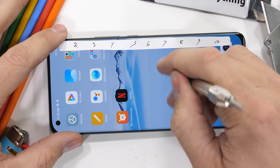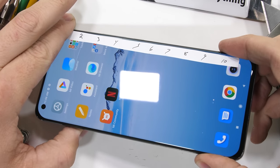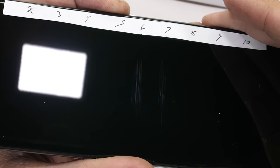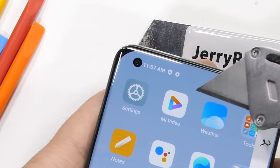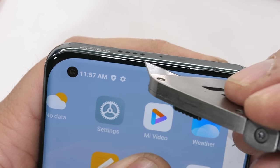Glass scratches at a 5 or 6, Sapphire would be an 8 or 9. This Mi 11 Ultra is using Gorilla Glass Victus. So we start seeing scratches at a level 6, with deeper grooves at a level 7. So far, so good. The hole punch 20 megapixel front-facing 1080p camera is also protected under that Victus glass, with the super thin earpiece slit up at the top.